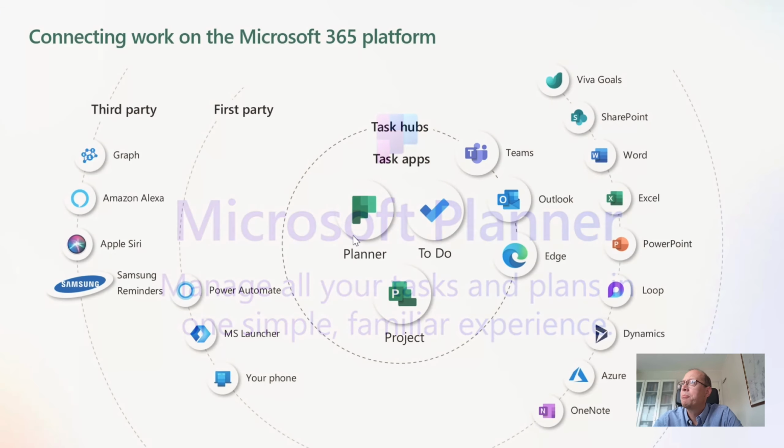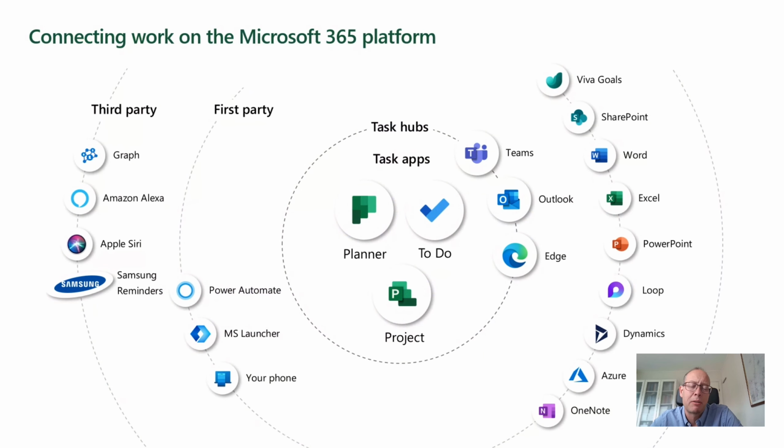So the first thing I think is important to look at is that we are working quite heavily to connect all products and functions within our ecosystem regarding task management to these three products: Planner, To Do, and Project. The databases situated in these products are the ones used even in Word, Excel, OneNote, or even Loop now. So when you create to-do lists or tasks, they will end up in Planner and To Do, and you can see them.